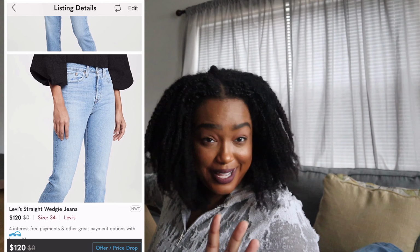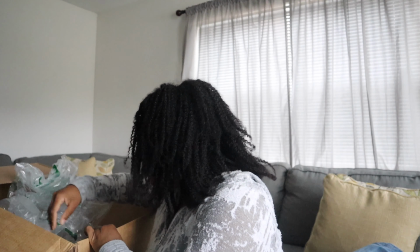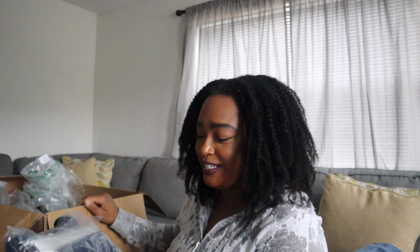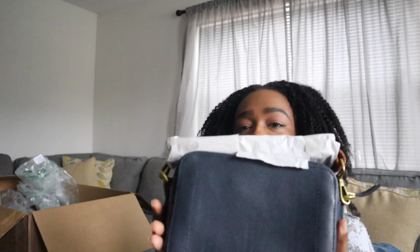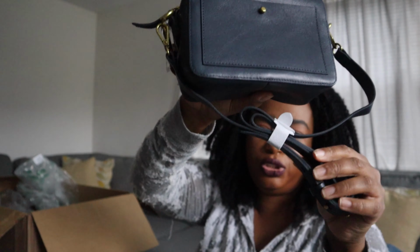Okay guys, the next item. Let's see. What do we want to get out next? We want to pull out a Madewell bag. I'll show you guys how it looks. It's a navy blue. It has a long strap.